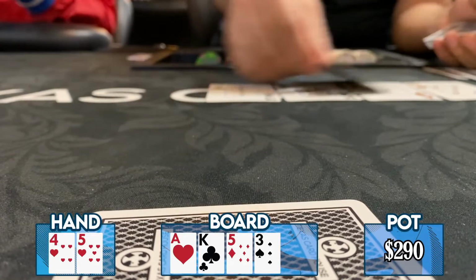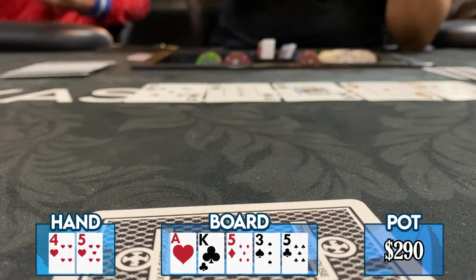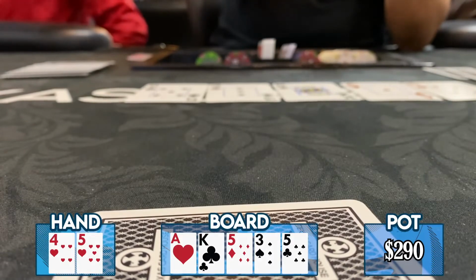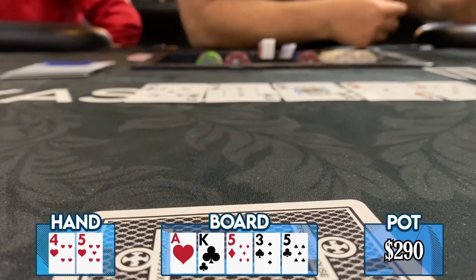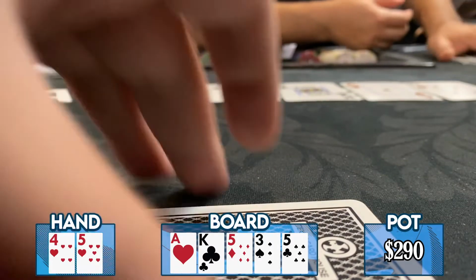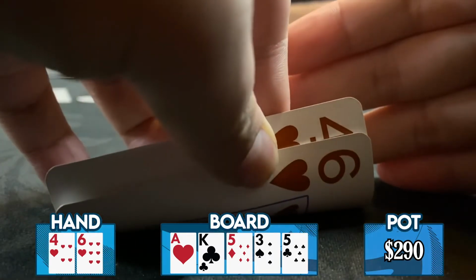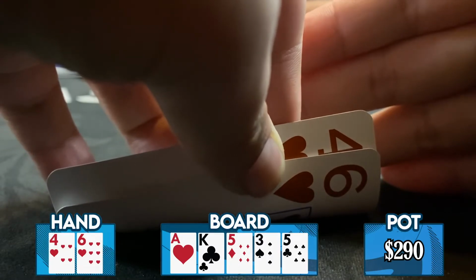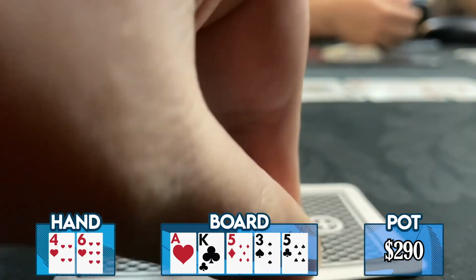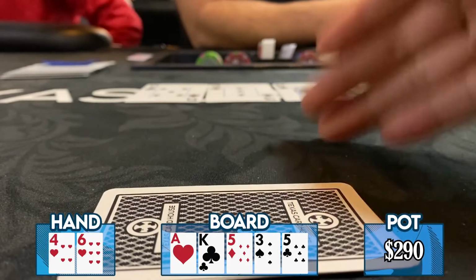And the river comes just that, as it comes the 5 of clubs. We now make trips, we have a monster hand, and I'm looking to go massive here. I want to bet the size of the pot at the very least, maybe even more. At this point, I look down at my hand, and is it 4-6 of hearts? Is that a 6? Is that a 6 that I see? Well, we're pretty effed at this point. I go from thinking that I have a massive value hand to I have 6 high.